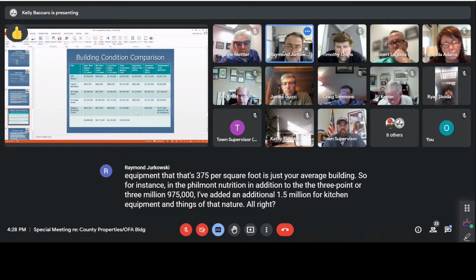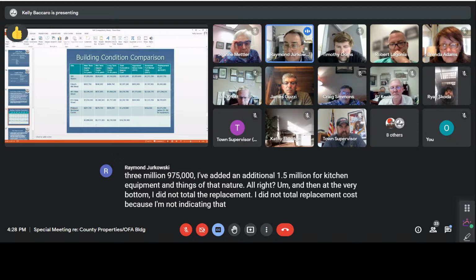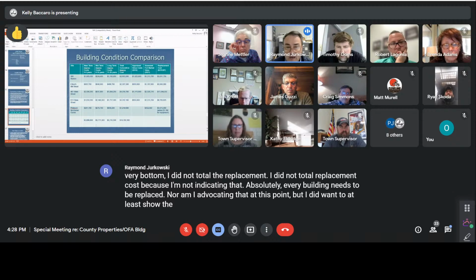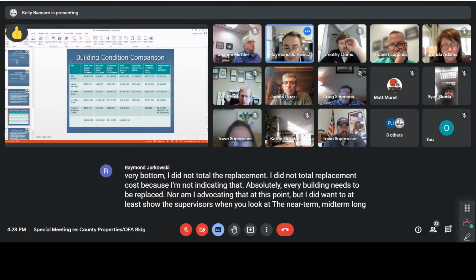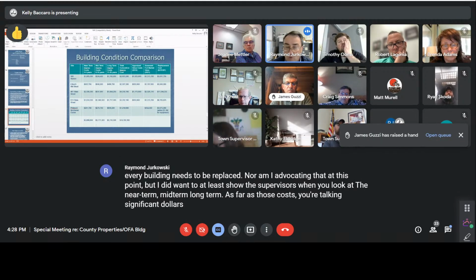And then at the very bottom, I did not total the replacement costs because I'm not indicating that absolutely every building needs to be replaced, nor am I advocating that at this point. But I did want to at least show the supervisors that when you look at the near term, midterm, long term costs, you're talking significant dollars that are required.